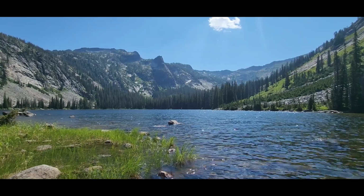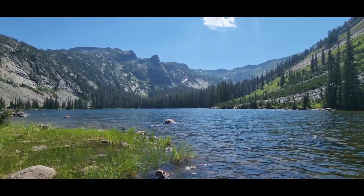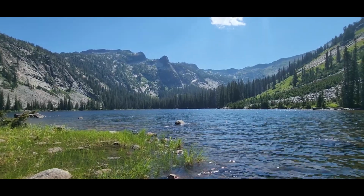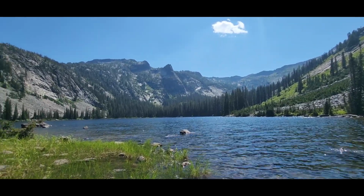This trail here is only a mile from the junction for North Kootenai Lake, and there's not much left of this trail. It's kind of like walking through the jungle. I had to put my pant legs back on. They were getting chewed up by all the brush. Pretty lake though.